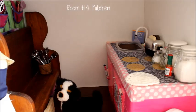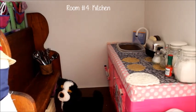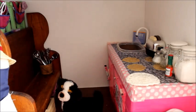The other half of this floor is the kitchen, which looks a little boring because I still need to print some things off to put on the walls, but the kitchen itself I made out of a cardboard box, some duct tape, and scrapbook paper. And on it there are a bunch of little accessories like the little Tabasco sauce and the toaster, which is actually a salt and pepper shaker.